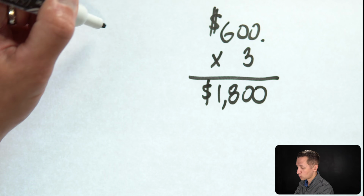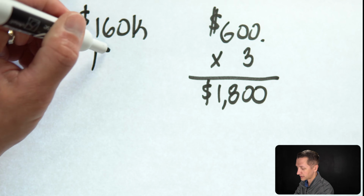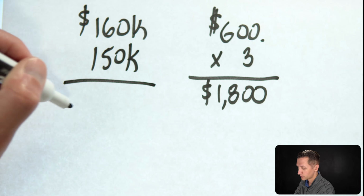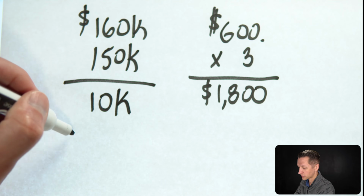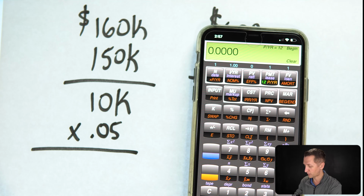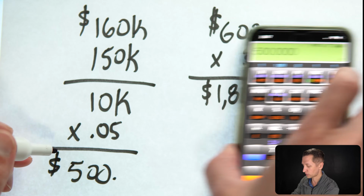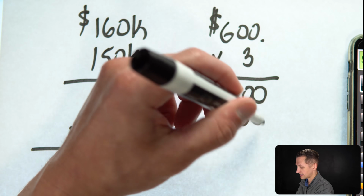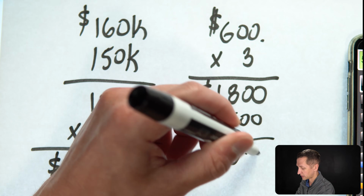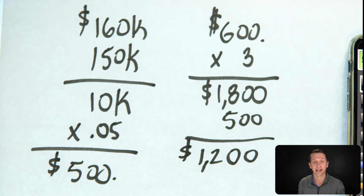And in this example, we're going to earn $160,000, and the phase out begins at $150,000. So it's going to be $10,000 over the limit multiplied by 0.05 or 5%, either one. So if we put it on the calculator to show you what it looks like, 10,000 times 0.05 equals $500. So we're going to subtract our total amount of $500 from our $1,800, and that will leave us with a stimulus check of $1,200 for married filing jointly for somebody that has one child.